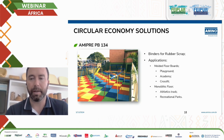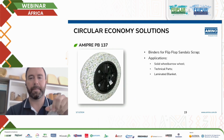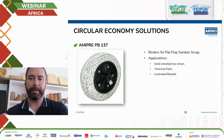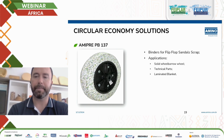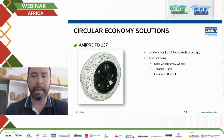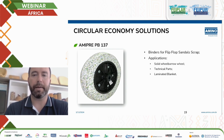Well, this is what you do using the rubber plywood. For example, the athletics track or recreational parks. These are examples. A MIPRI PB137. So this glue, this binder, was developed for binding flip-flop sandal scraps. So by using a MIPRI PB137, we can provide a good binding characteristic to this product.